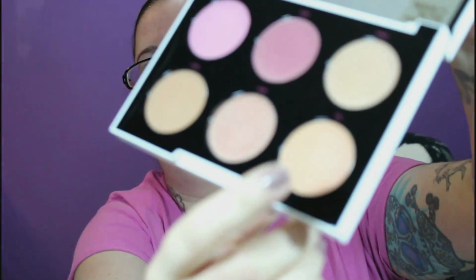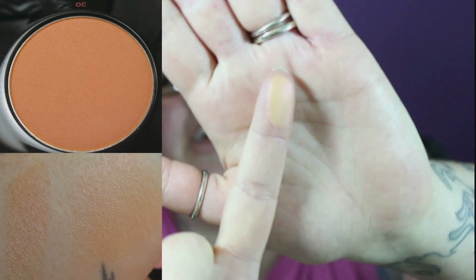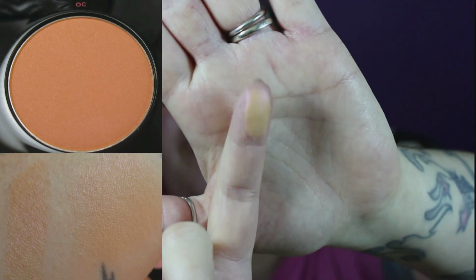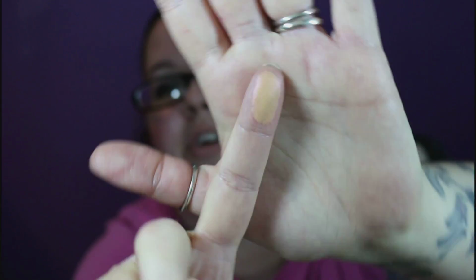And then the last one here is OC, which, depending on your skin tone, could be used as a blush or a highlighter. I can see using it over blush to give it more of a glow. This isn't shimmery, but it's definitely almost a duochrome color. It's really cool. It's like a peach with a pink shift to it. I don't know if you can really tell. I can never tell if the camera is picking up a color shift or not, but I'm going to do kind of a heavy swatch here.